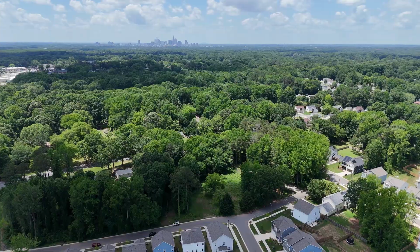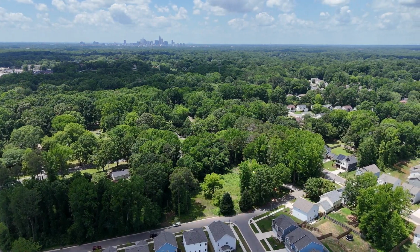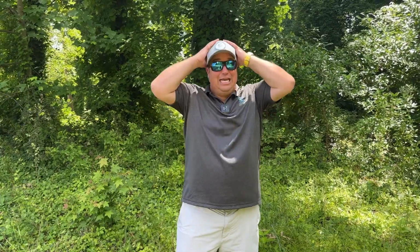A big topic my buyers and investors have been asking me about: what to look for when buying land. Whether you're planning to build your dream home or explore an investment opportunity, choosing the right piece of land is key. Here are some important things to look for that will save you money, time, and headaches.